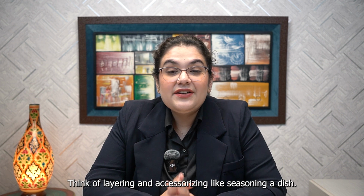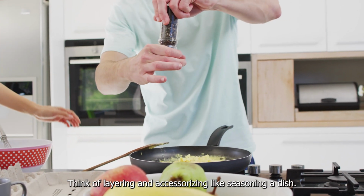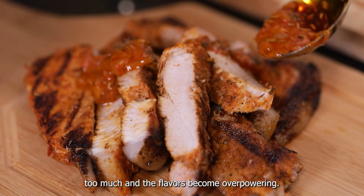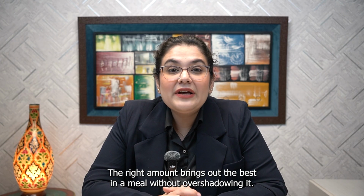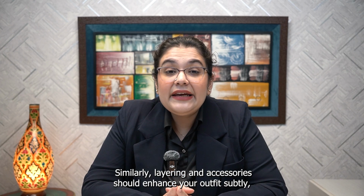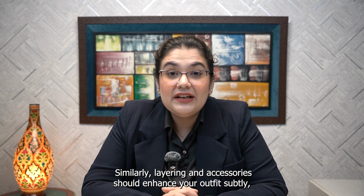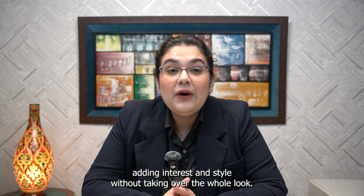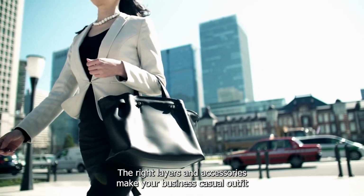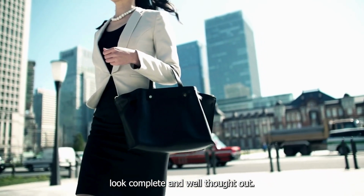Think of layering and accessorizing like seasoning a dish. Too little seasoning and the dish might taste bland. Too much and the flavors become overpowering. The right amount brings out the best in a meal without overshadowing it. Similarly, layering and accessories should enhance your outfit subtly, adding interest and style without taking over the whole look. The right layers and accessories make your business casual outfit look complete and well thought out.